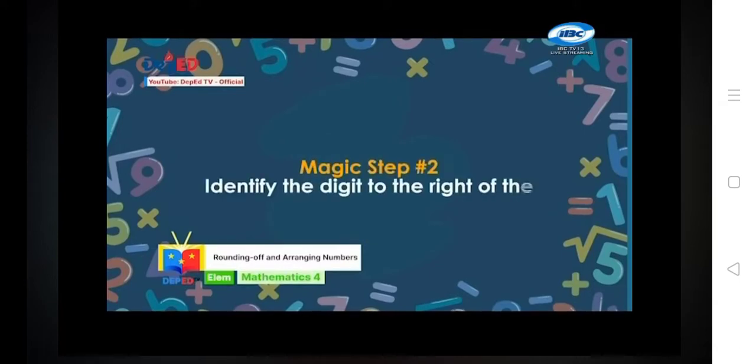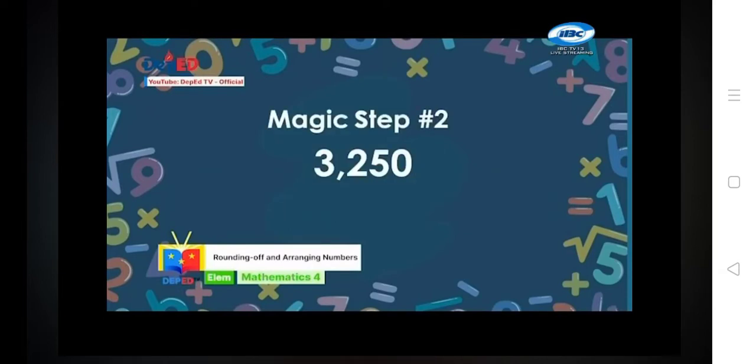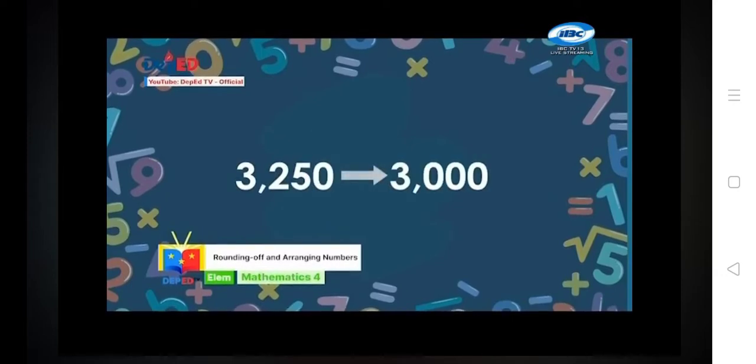Magic step number 2. Identify the digit to the right of the rounding digit. In 3,250, the digit 2 is beside the rounding digit. It is also less than 5. We need to round down by writing the rounding digit the same. Then change all the digits to the right of 3 to 0. We can say that 3,250 becomes 3,000 when rounded to the nearest thousands. About 3,000 supplementary learning resources can be chosen by the schools. This means that there are a lot of materials that can be used by the schools to help them facilitate learning among their pupils.